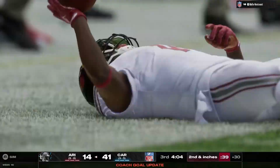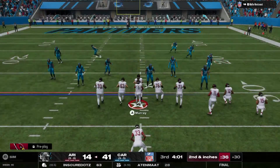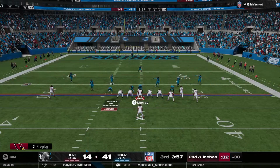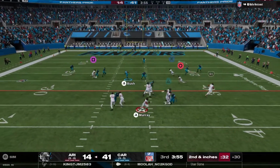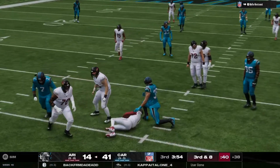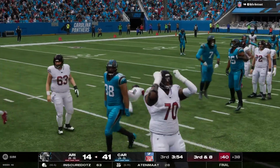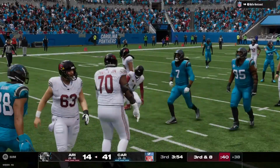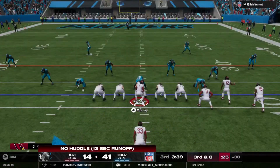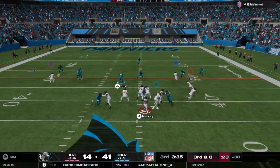Well, let's give some credit to the big boys up front in the trenches. They knew that blitz was coming. They held up just long enough that the quarterback could get that ball out safely and results in a completion. No chance at all. He'll go down. Got to get it to the 30. Here comes third down.